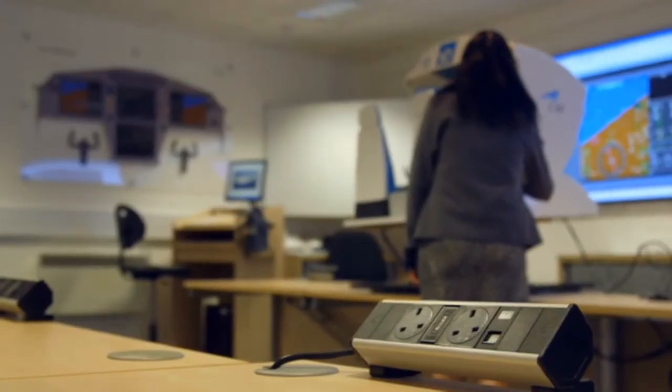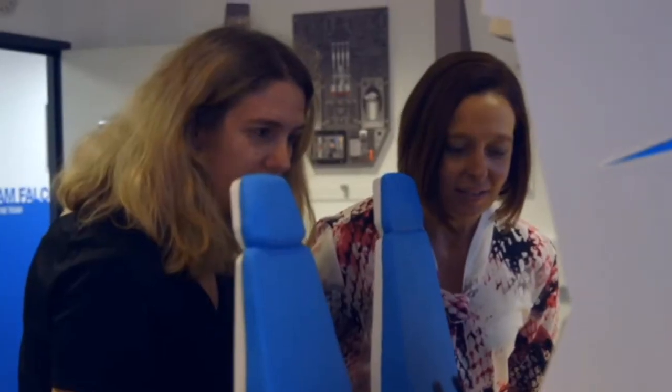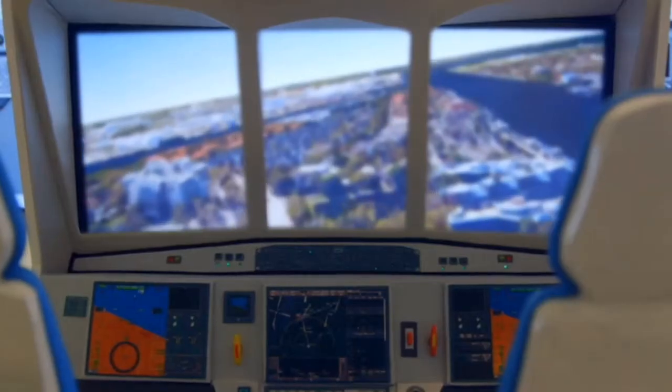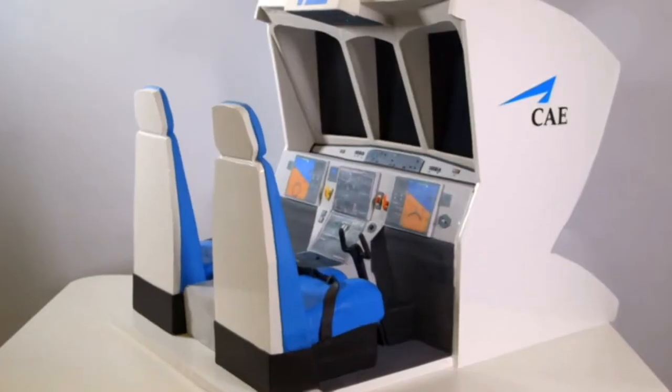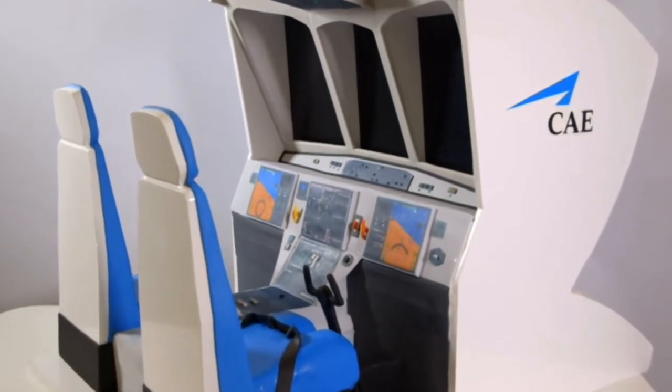Time for Zoe and colleague Katrina to get a look at the cake before it's shown to their guests. Oh my goodness. It's even got all the buttons. It's got all the radar screens, the LEDs lighting up. Totally blown away. That is wow. Goodness me. Michelle has successfully created a realistic, edible flight simulator.